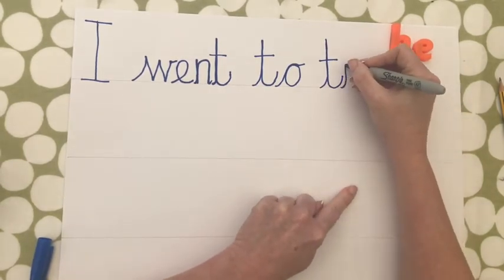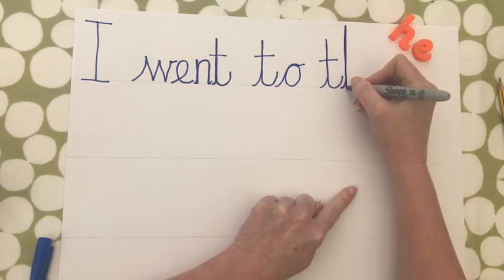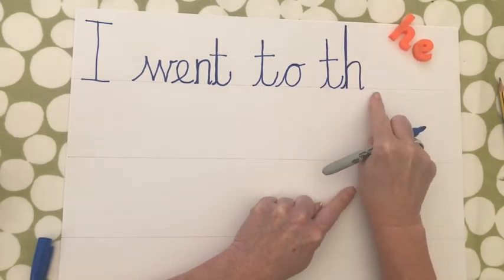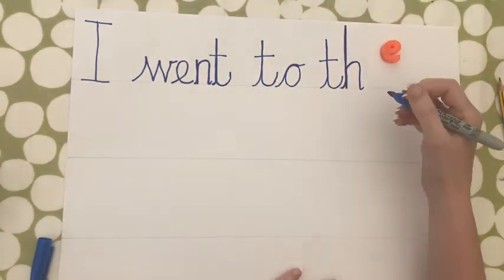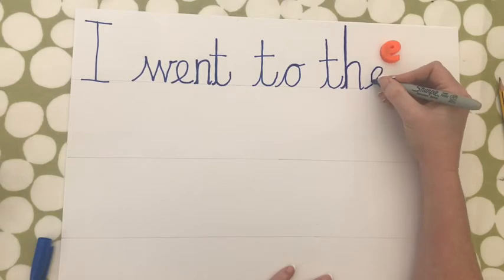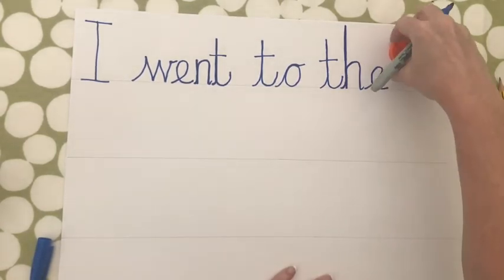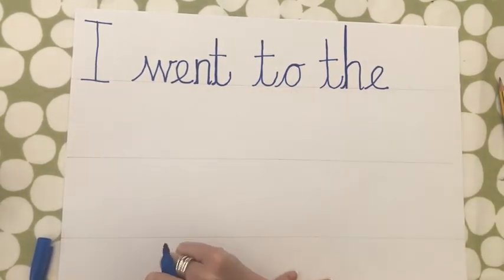Whoosh up, up, up. It's a really tall shape, this one. High, high, high. Down, down, down, down, down. Bounce off the line. Boing. Up, over, and flick. TH, and last one is an E. That starts on the line, whoosh up, scoop up the Easter egg, and down. The. Good job. I went to the.